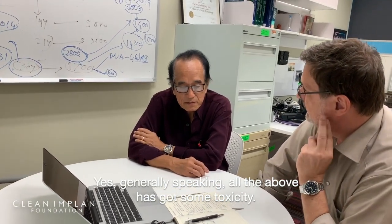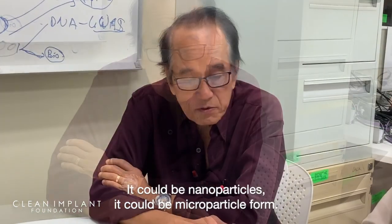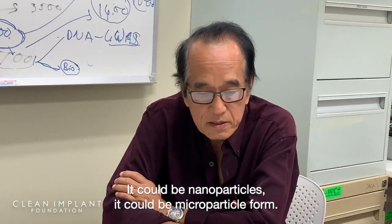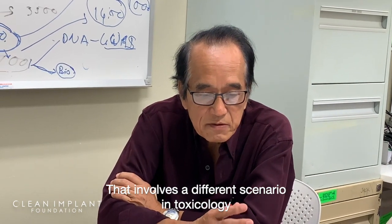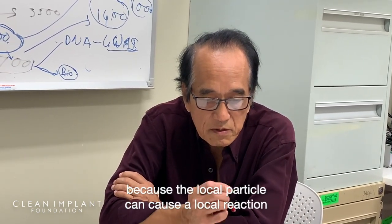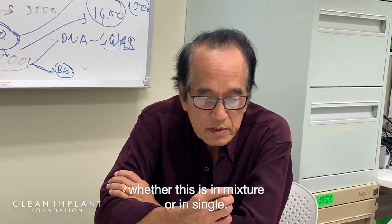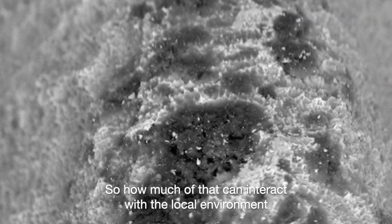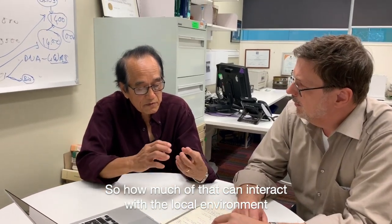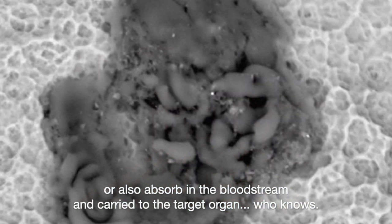Generally speaking, all the above has some toxicity. It could be in nanoparticle or microparticle form, and that involves a different toxicological scenario, because the particles can cause a local reaction, whether in a mixture or alone. How much of that can interact with the local environment, or be absorbed in the bloodstream and carried to the target organ, who knows?